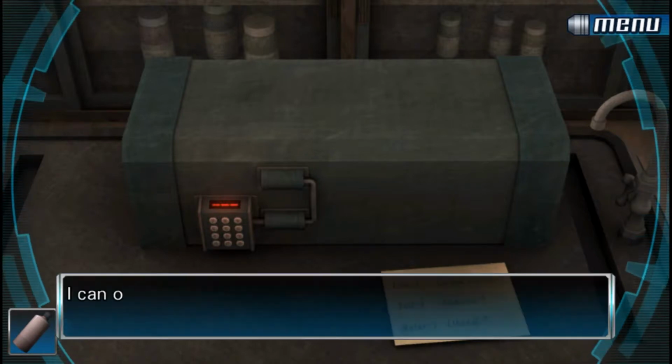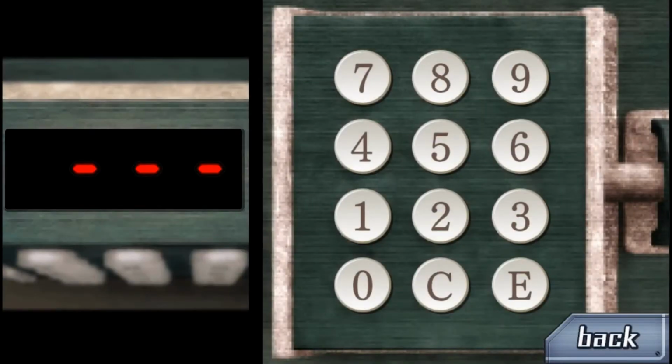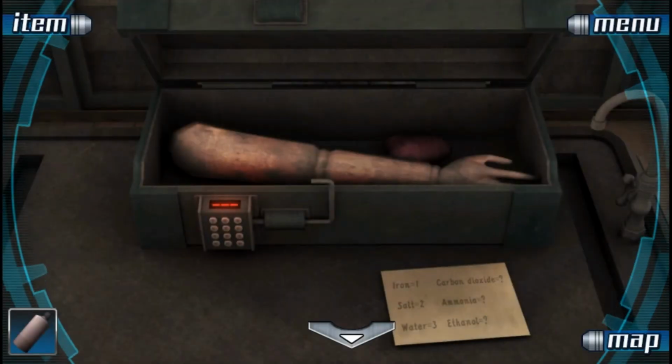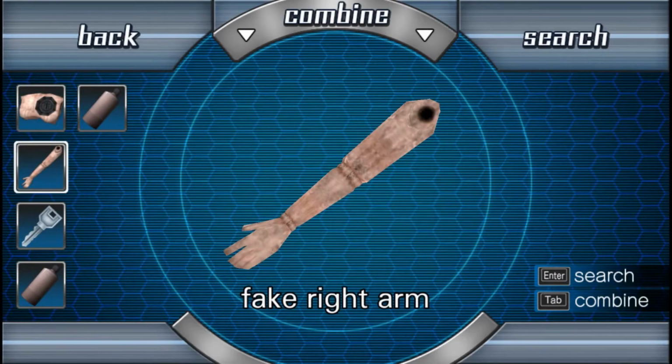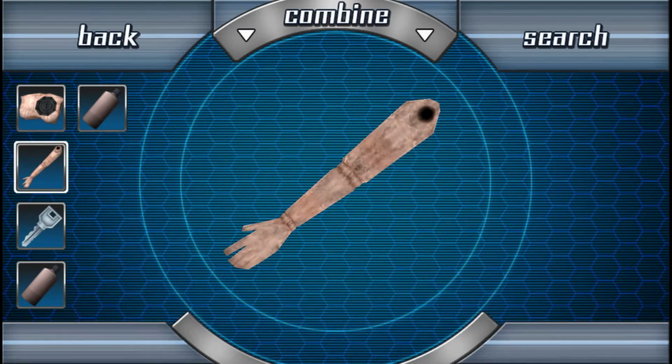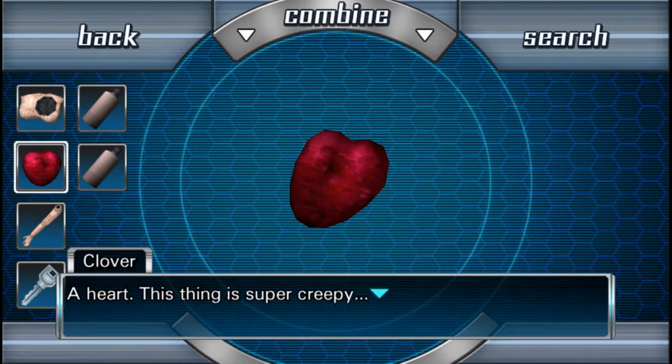Wait. So help me God if this is what it meant. Oh my fucking Christ. I'm an idiot. Fake right arm. It's right arm of the body. It's kind of creepy. Fake heart.